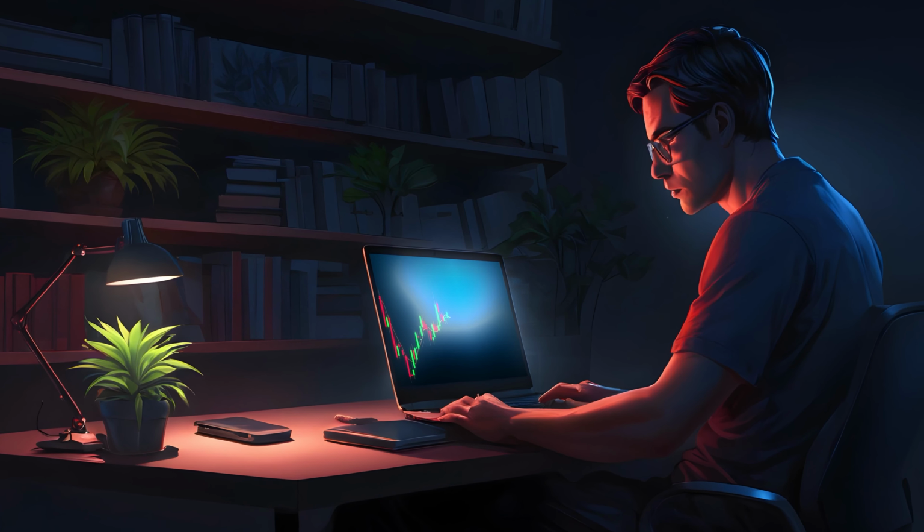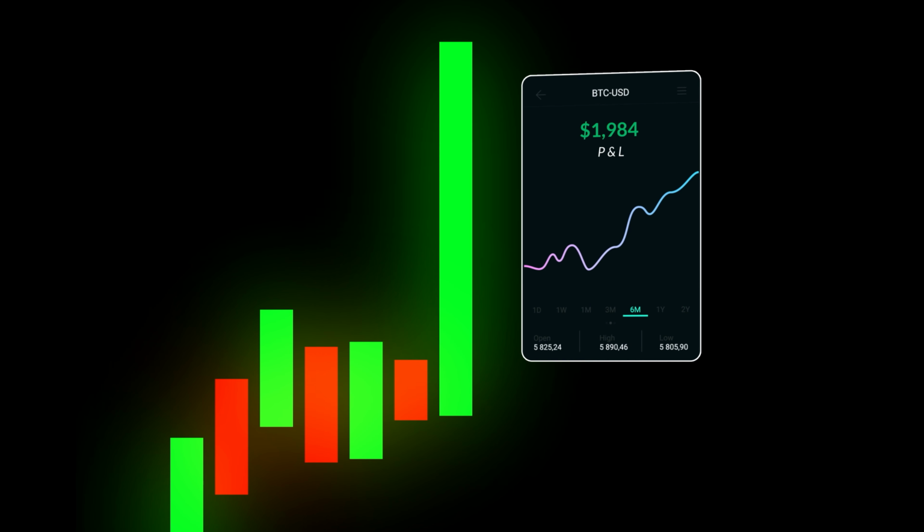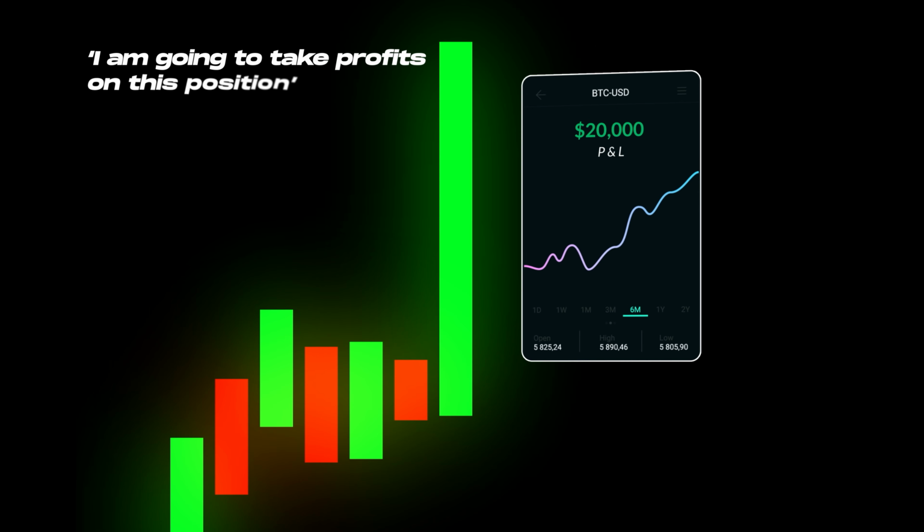So you enter into a trade and that trade starts to go in your direction. It starts to make you money. The position is profitable and it's moving up. It's moving up. You're feeling good about yourself. You're seeing that P&L, that green number continue higher and higher. And at some point you decide, I'm going to take profits on this position.